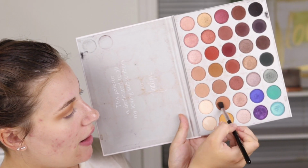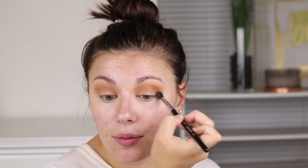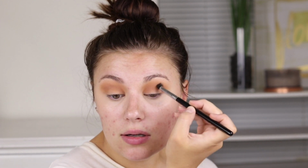I'm going to go into this brown. This is more of a neutral brown. I'm going to probably, I don't know. I feel like I don't know what I'm going to do. Probably just going to do this in the crease.